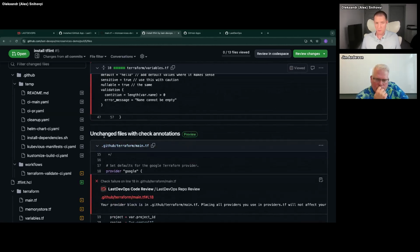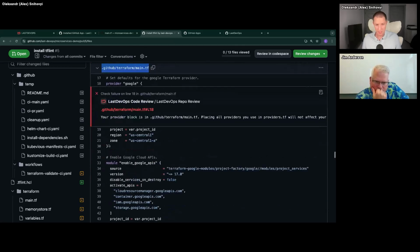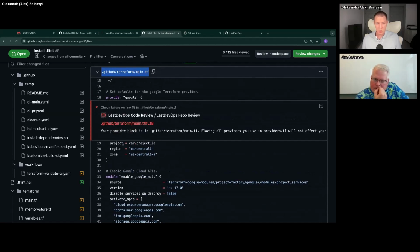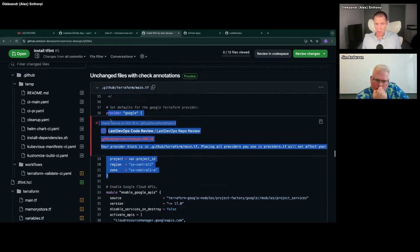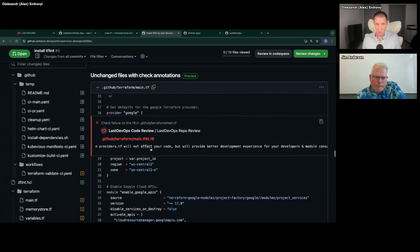Another thing, it also shows you the checks for the files that were not changed in this pull request. So for everything in your repository. And here we have some Terraform in the .github folder, which is fun. Probably for the CI purposes, we still want to have some housekeeping. So for example, here it says that in the main TF, it has the provider specified. So you would typically want to have everything related to your providers in a separate file. This way you would have no problem understanding what your dependencies are essentially. So without actually running the code, it will shorten the time for you to understand what's going on.